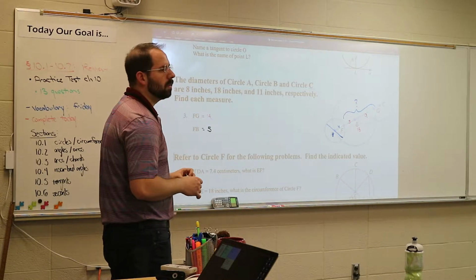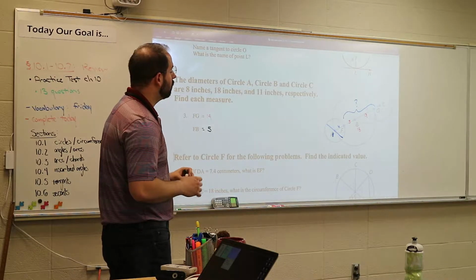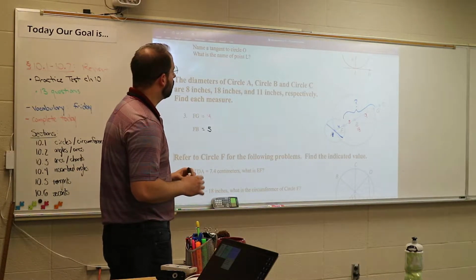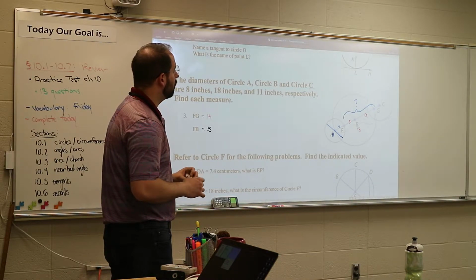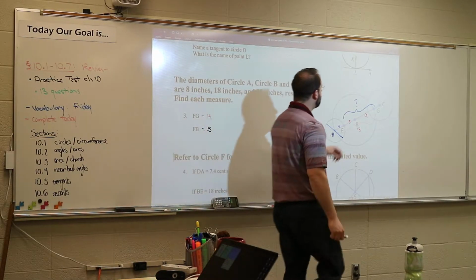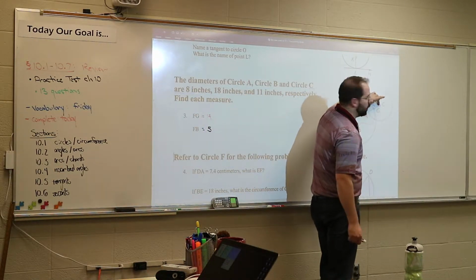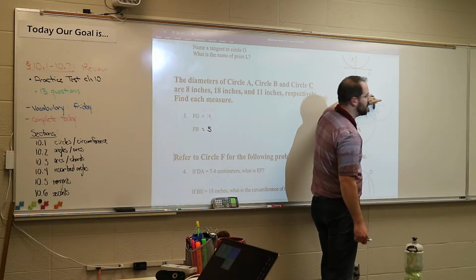Somehow I was able to get CG done. I took 5.5 away from 9. Yeah, you can't do that because it didn't end up perfect. 9 isn't going all the way to CG, so you can't just go 5.5 and subtract 9 because this isn't 9.